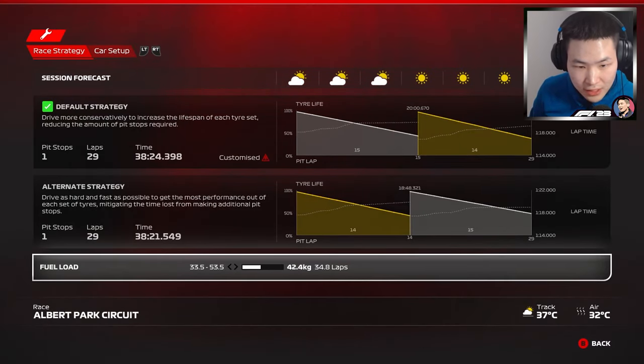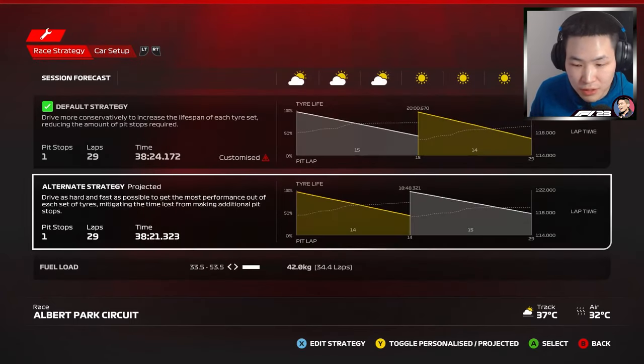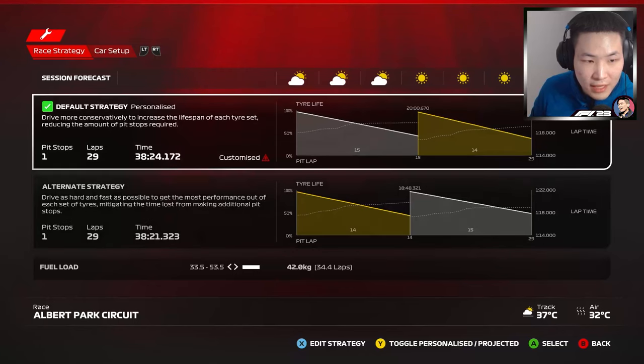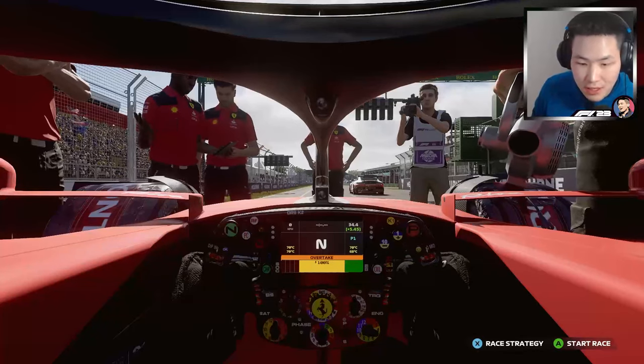Defend like a lion. We saw last time out that the other cars just zoom off ahead because they are much faster than our car. But it's going to be a hard medium strategy. It is going to be a little bit faster than the medium softs or soft medium strat, and it's going to be more resilient. So let's see how we do.